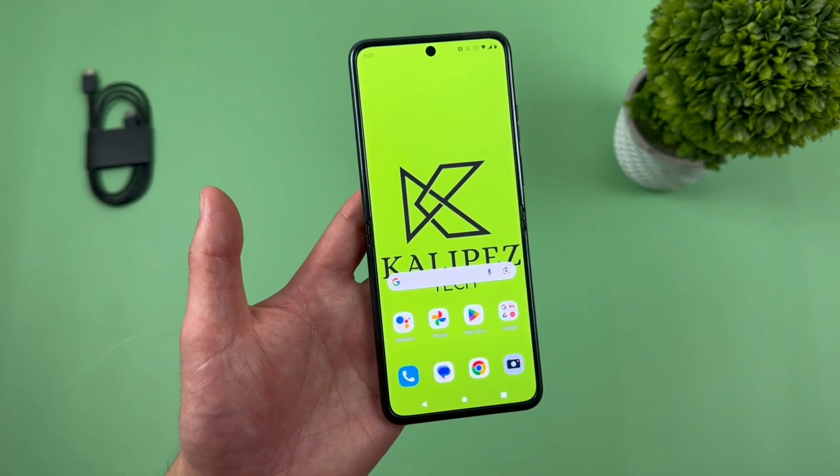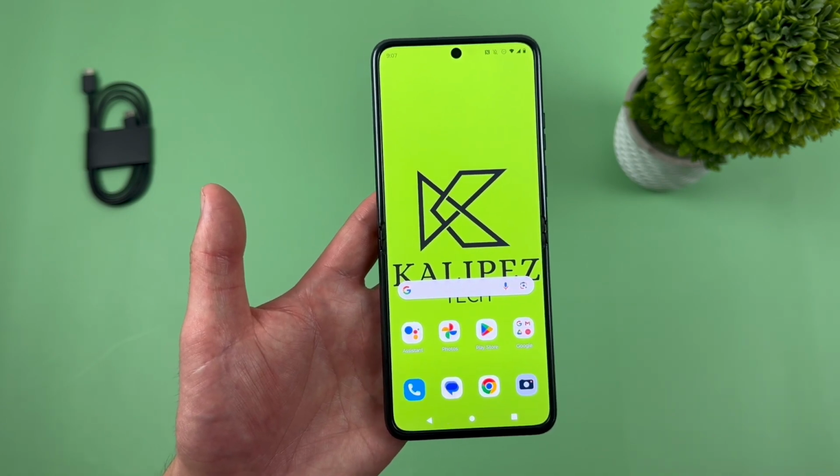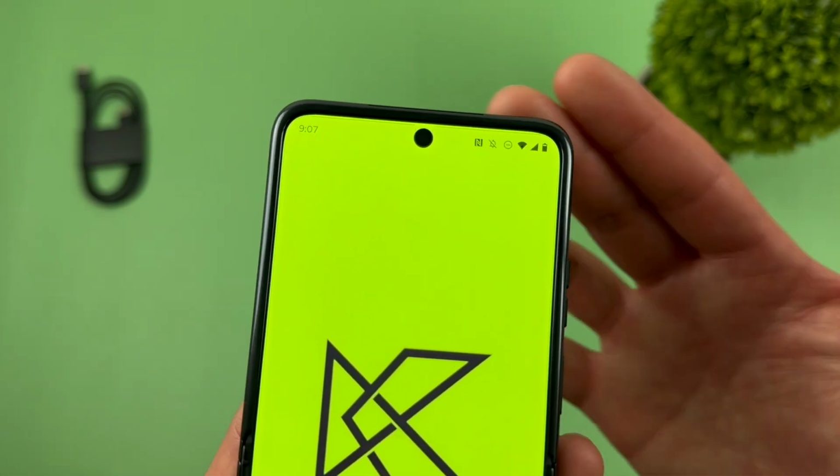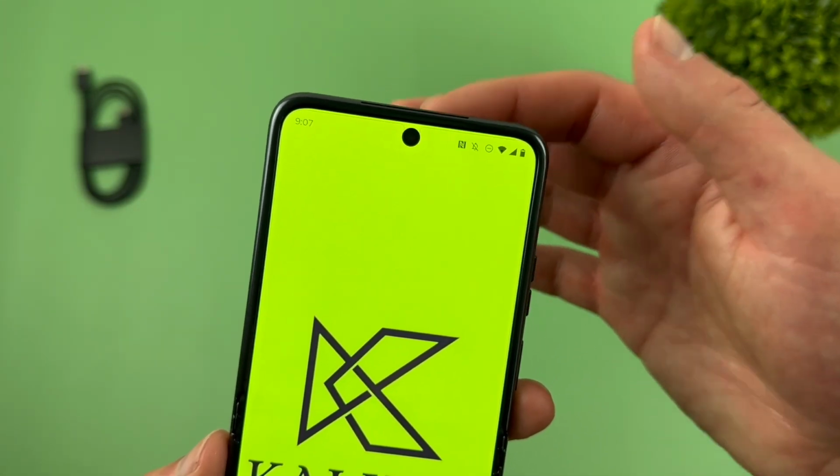And then finally, my fifth reason why you should buy the Motorola Razr 2023 is the camera. Now with this phone, up front, we got a nice looking hole punch design for the selfie camera. This camera is 32 megapixels.